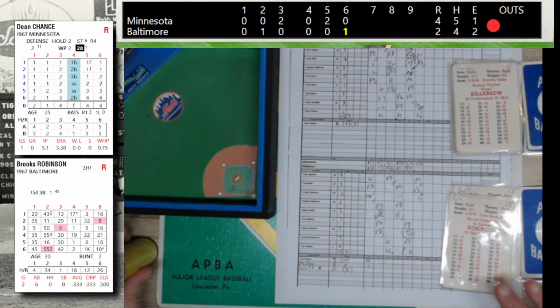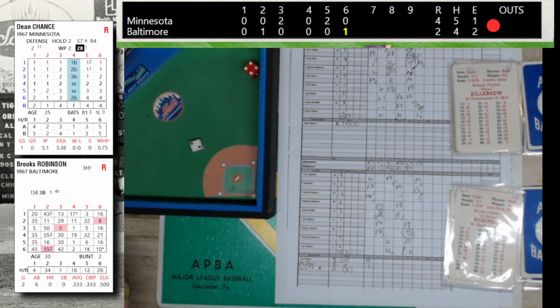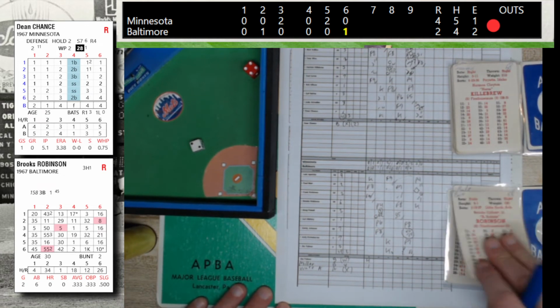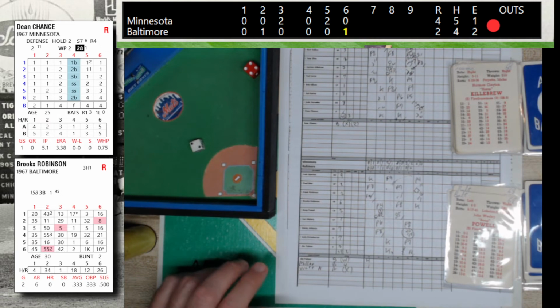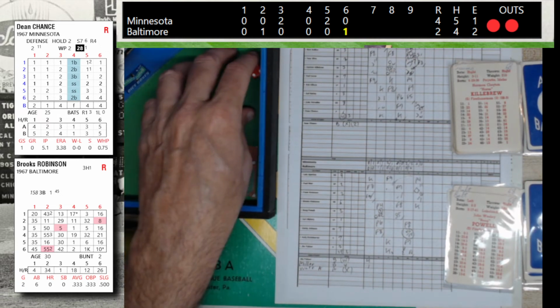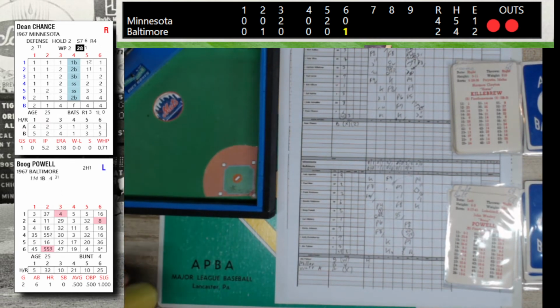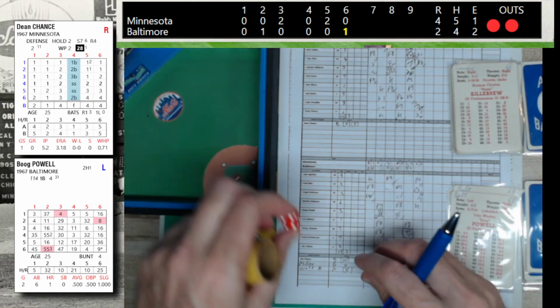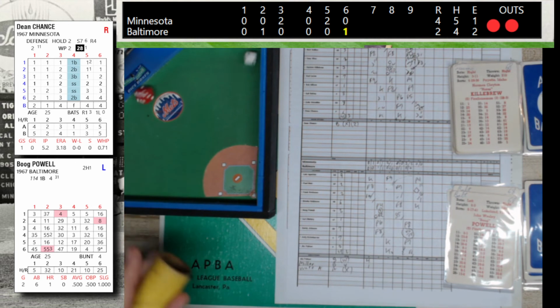And next up is Brooks Robinson, who also has some power. And a 42 will be a strikeout. So he swings and misses at a curveball, heads back to the bench. 2 out. And here comes Powell. Powell with a lot of power, hit a solo home run. Oh, that's foul back. Souvenir for a lucky fan.